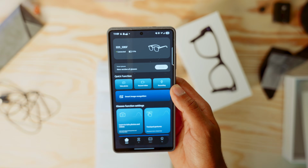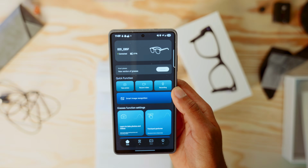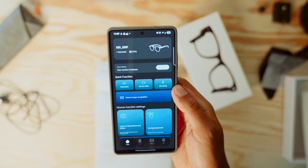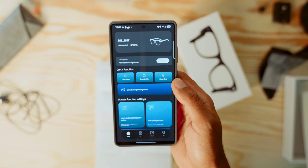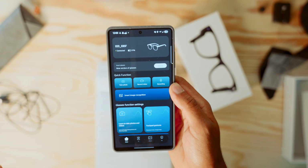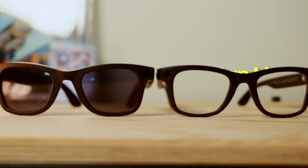So this is the home app, and this is where you can take a look at all the photos and the videos you've taken, as well as the AI interactions that you've had as well. I'm gonna be taking a look at all of this and more, and then comparing that to the Ray-Ban Metas. So let's start with the design.